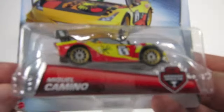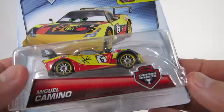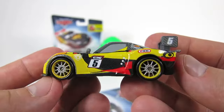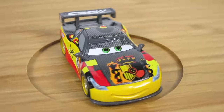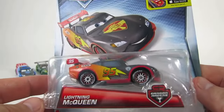And the next one is Miguel Camino. And finally, Lightning McQueen.